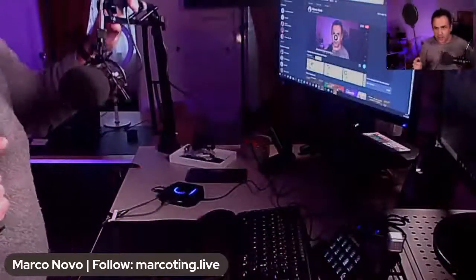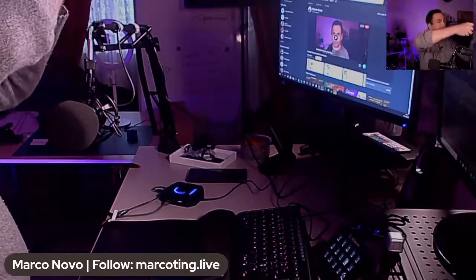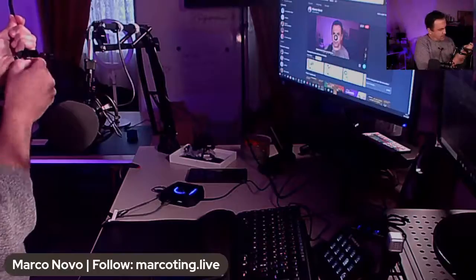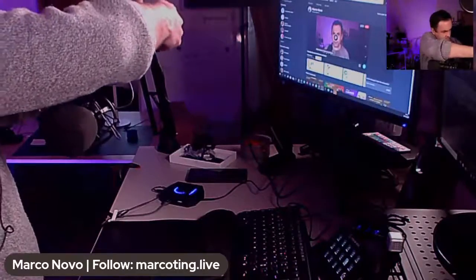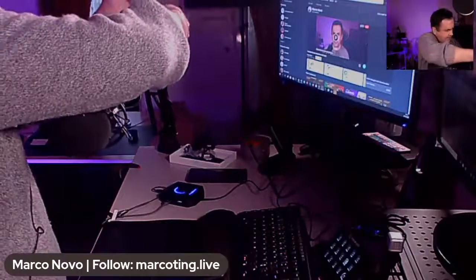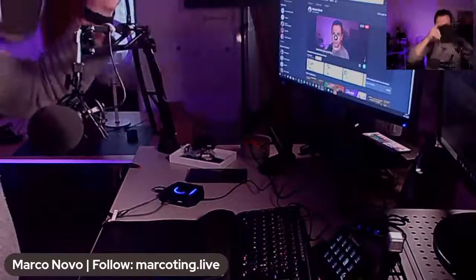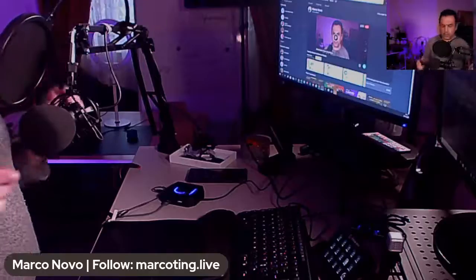Okay, let me do this. One of the things you need to do is put the boom arm coming from the top instead of under, because if you put it like this, it probably will fall. Okay, it might fall, so put it like this. It's smooth, it's soft. So let me put it here. And also it has a padding here so it doesn't scratch the boom arm. Okay, let me put it a little bit down. So there you go.